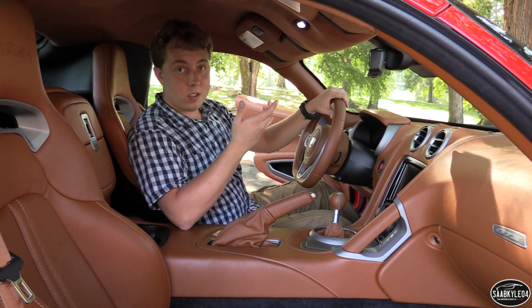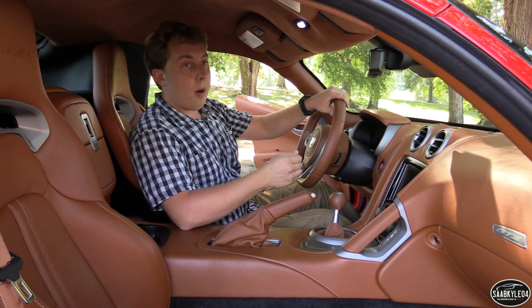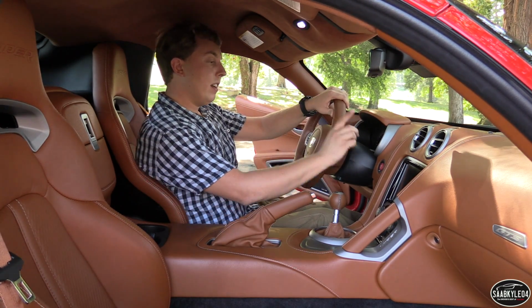Inside, push-button ignition, of course, is standard equipment. Again, just keep the key fob on you, and to start, just put your foot on the brake and clutch, and hit it to go.